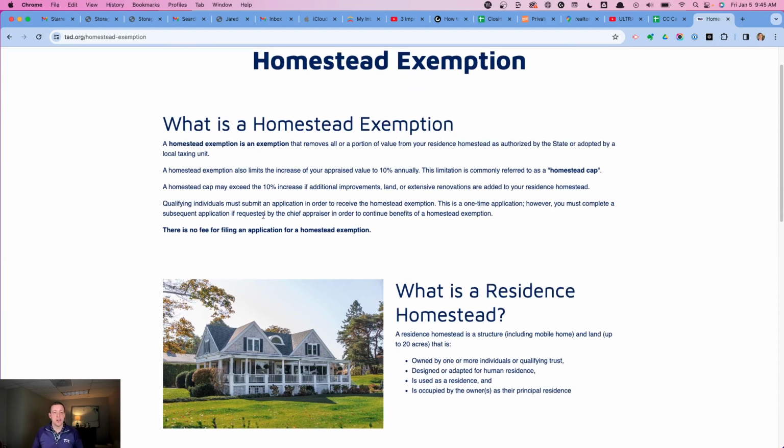So there is no fee. I have a lot of clients who, after closing, get these forms in the mail saying you need to file your homestead, here, $35, $65, and it looks like a real official document.